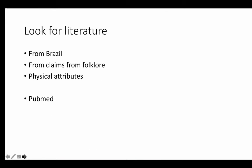So if you are going to be looking for literature on this, something that I was finding as I was going around is that a lot of it does come from Brazil, since that's where the trees are themselves. And a lot of it's going to be aimed at some of the claims from folklore, as well as some of the physical attributes. So going to things like wound care. Wound care is something that the scientific community can understand really well. So we tend to focus on things like that.